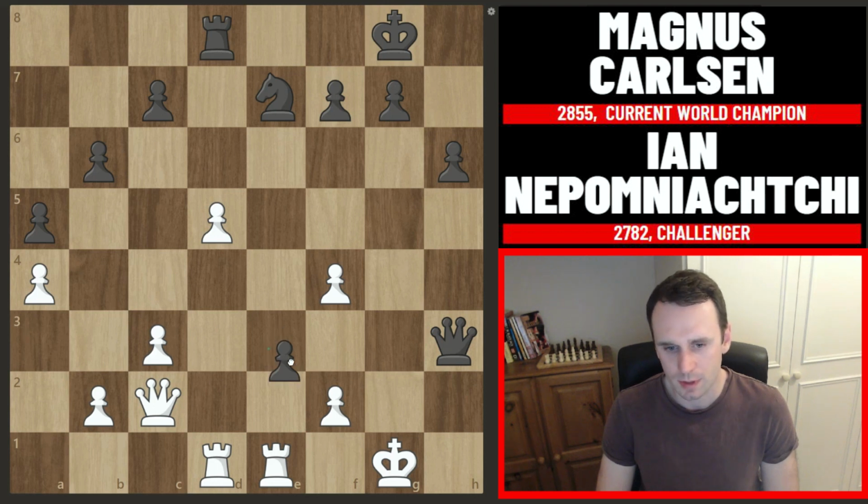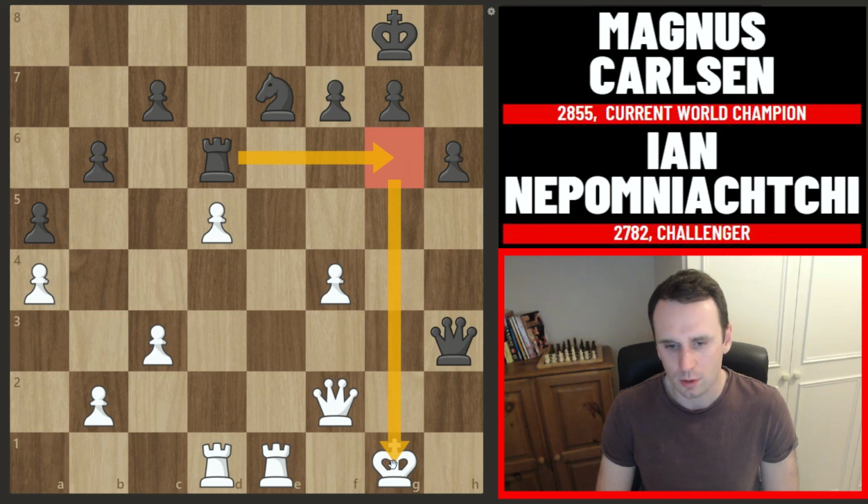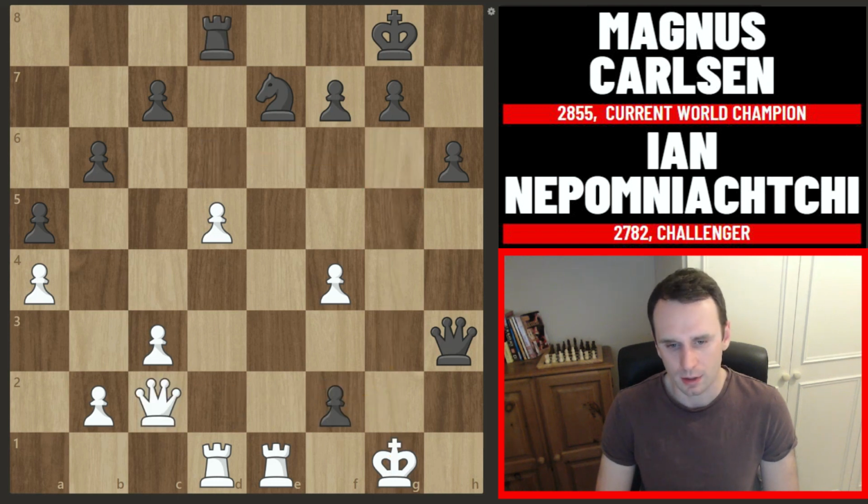He could have simply taken here. Again, the king can't take, or you pick up the queen with the skewer, and after the queen recaptures, well, now you simply go rook to d6, and this rook is swinging to g6 with decisive effect here. There's nothing that white can do to avoid the checkmate other than give up the white queen, but Magnus actually missed the play like this.